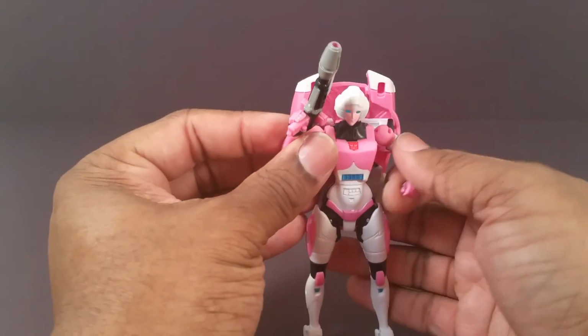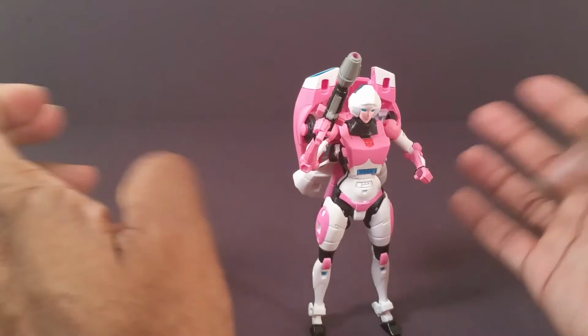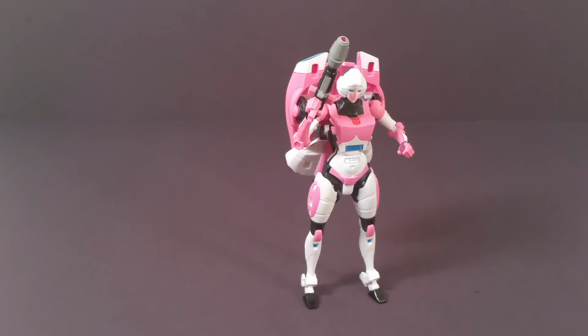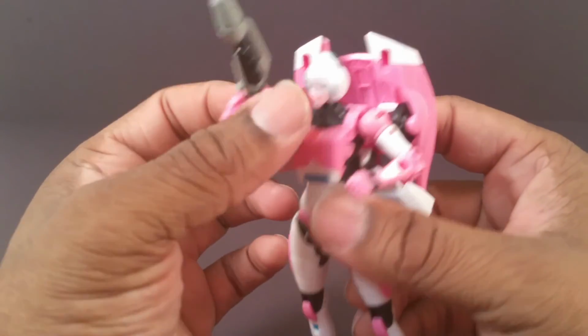But all in all, this is a phenomenal, phenomenal figure. I wish I had two. One for work, one for home, one to just carry around with me everywhere. Because this is absolutely excellent.